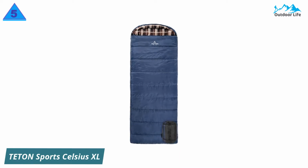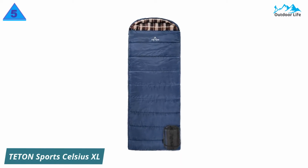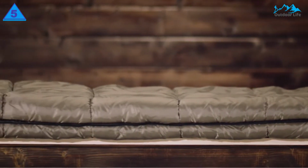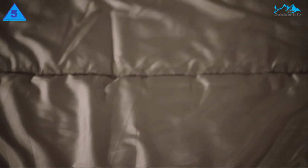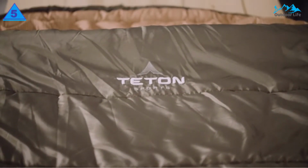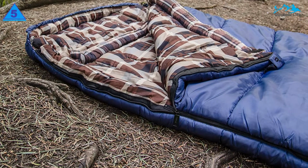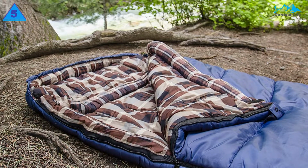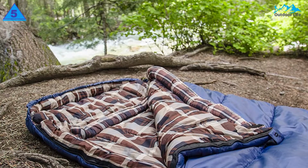Number 5. TETON Sports Celsius XL Sleeping Bag. The focus here is on the bag under the name TETON Sports Celsius Regular 18C/0F Sleeping Bag, and from this name, you realize its temperature rating. But they have them in several temperature ratings, and you will see more below. This is a rectangular type, regular as the name says, with dimensions 80x33 inches.